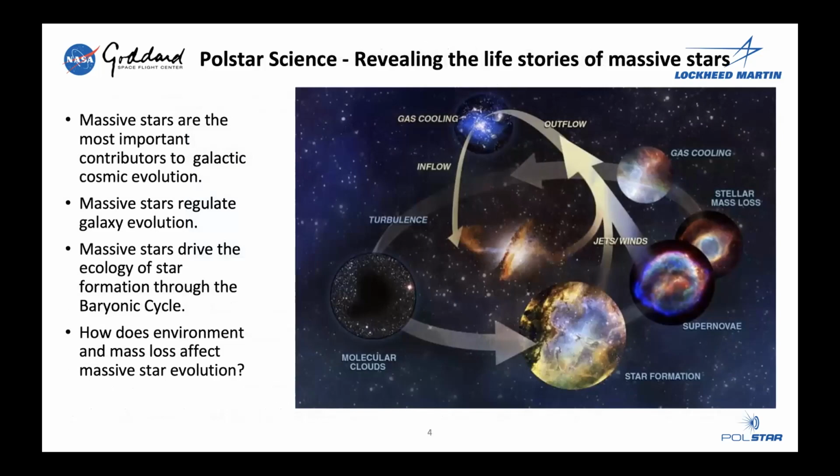So one of the primary mission goals is to look at the impact of environment on the life story and evolution of massive stars. Massive stars, of course, in terms of the context of the baryonic life cycle, are the most important contributors to galactic cosmic evolution in terms of energy, material transport, and chemical evolution. They regulate the rate at which stars and planets form, and they intimately affect the ecology of material that flows through the cycle that's portrayed on the right-hand side of this particular slide. And so the questions we're seeking to address are: how does the environment and the changes to the mass loss, the capability that an actual massive star has to lose mass in what is now understood to be a very anisotropic process, how does that actually impact the rate at which these stars can potentially evolve?